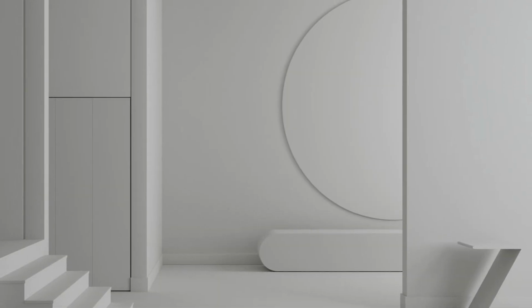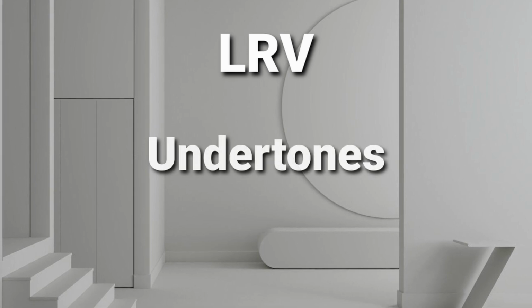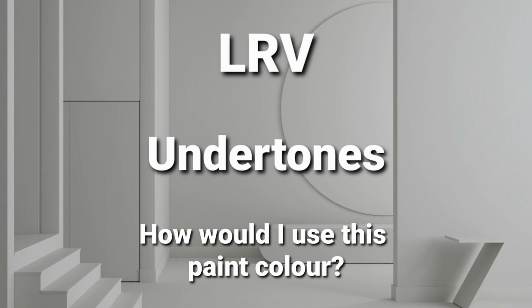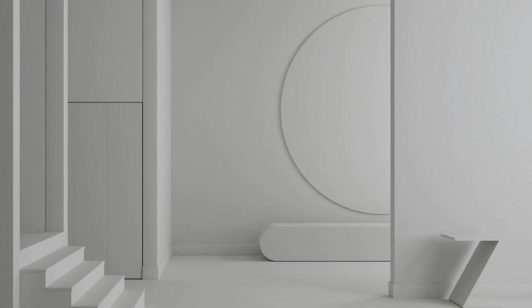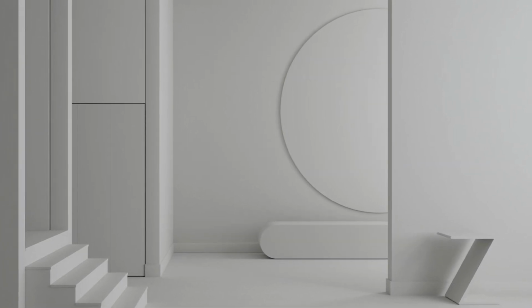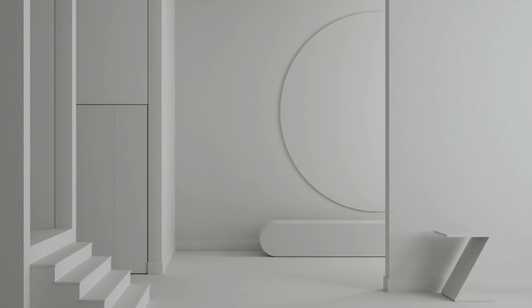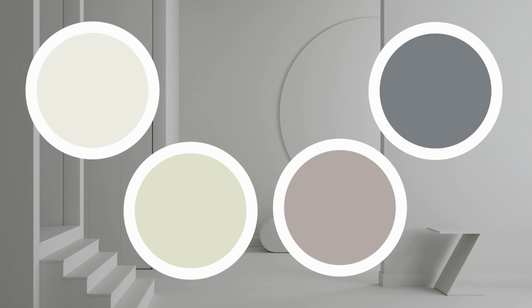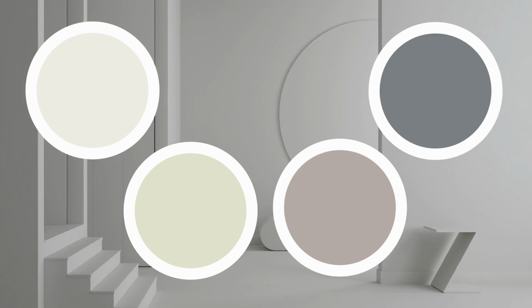First, I'll tell you all the need-to-know stuff about Nimbus, the paint color, how light it is, what kind of undertones it has, and how I would see it being used generally inside your home. And then there's the fun part, which is me showing you some coordinating paint colors that work with it, including a white, a light color, a medium color, and a dark color. So let's jump right in.